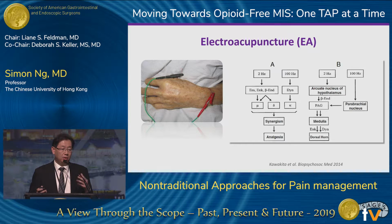If it's a low-frequency stimulation to the needles, it usually acts at the hypothalamus level, whereas high-frequency stimulation works at the brainstem level. The two merge together, and there's a final common pathway around the periaqueductal gray, which is the main pain control center, and that will send a descending inhibition signal to control the pain.